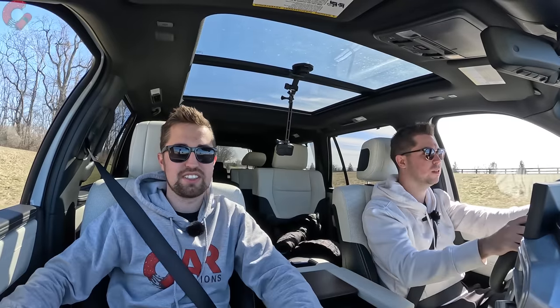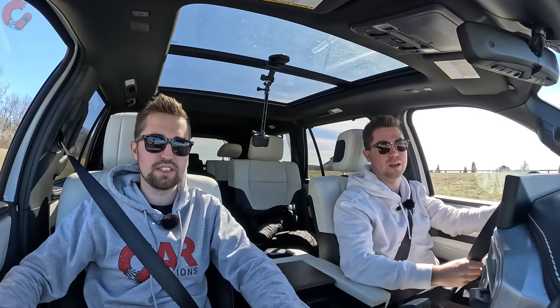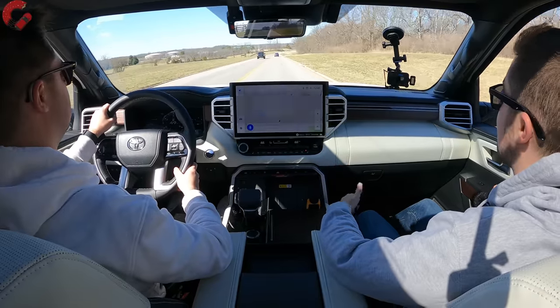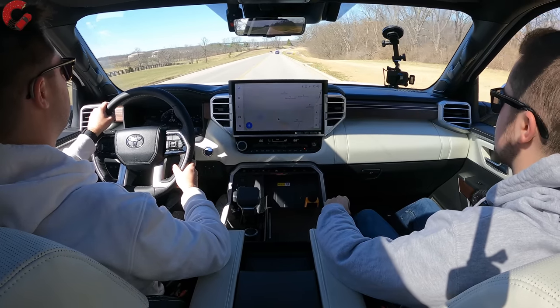Yeah, for sure. I think it sounds really good. It sounds trucky, which is exactly what people want if you buy in this segment. Yeah, I mean, the previous version with the 5.7 liter V8, that was a very growly V8. So I'm glad we haven't lost that with the new generation.